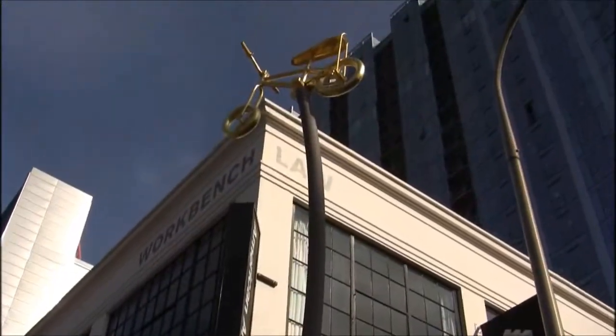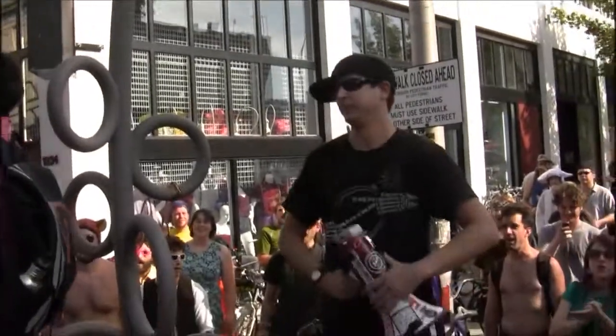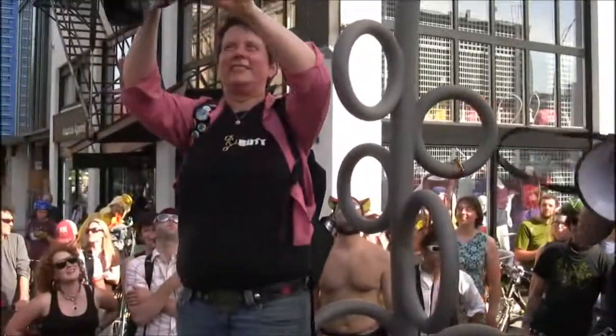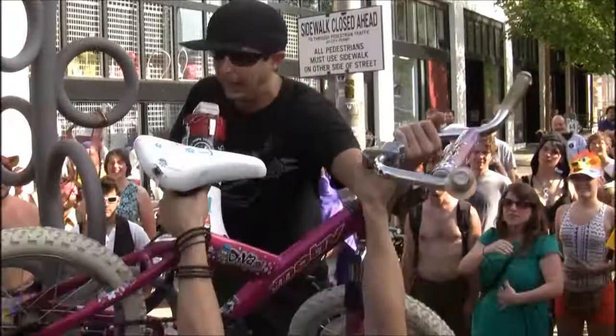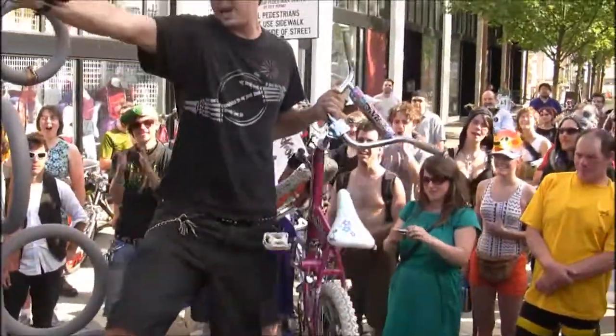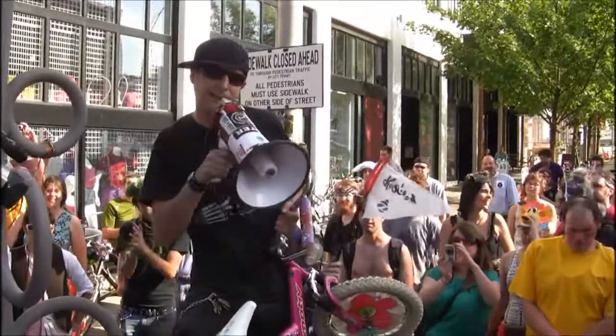That looks great. Give me the first bike. Yay! If they're a bunch of little bikes all together and they look like they're like this, just bring them over.